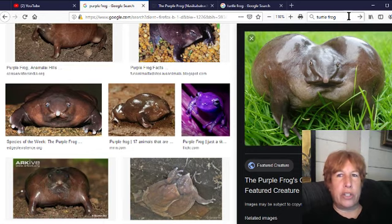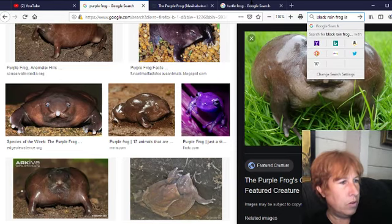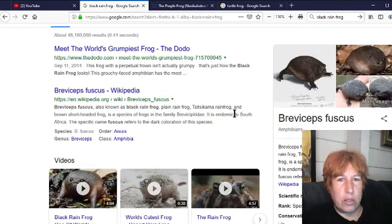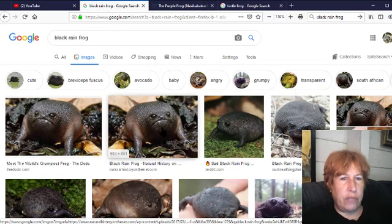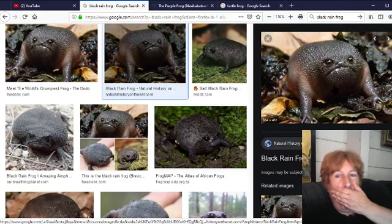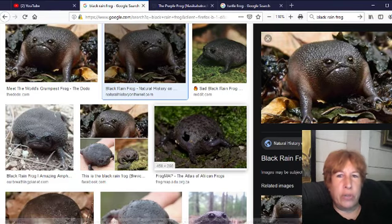Black rain frog. Let's check out black rain frog. Ghosty 333, black rain frog. All right, let's see. Yeah, there's a lot of this style of one now coming out. Ever since that purple one, it basically looks like a little dog face plastered on a... Yeah, it's weird. I think I saw this before, but it didn't have these bumps, and it didn't have that black in the middle. They all just get weirder with time.